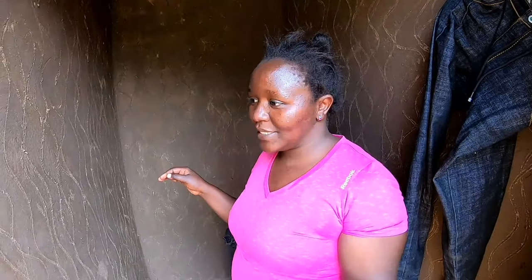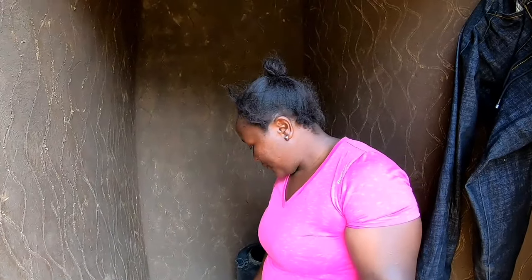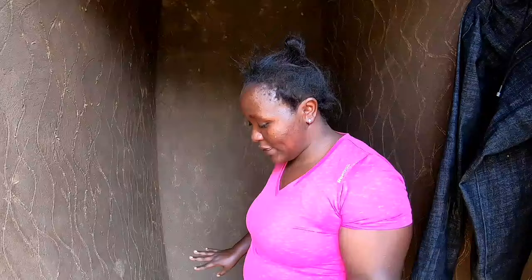I've never thought, guys, that I could be having a toilet, a moment like this, a toilet that has tiles, a toilet that one can flush, even if it's the one that you can squat. So this one, we're going to put a sitting toilet and we're going to do the plumbing. I don't know how long it will take, but I trust the process, guys. I really trust the process.